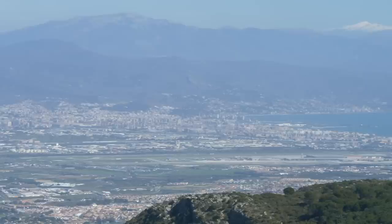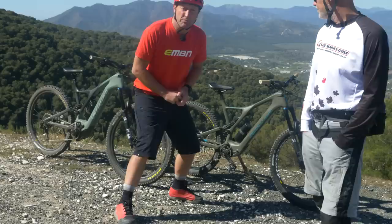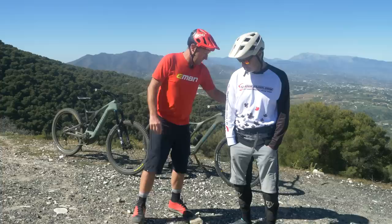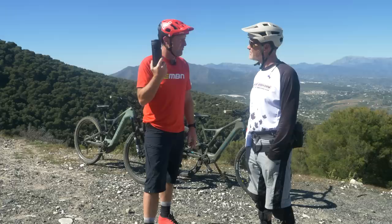Just before we go, I just want to point out some logistics of batteries. As you can see, we've got one 160 watt hour range extender in there, that is it. And as you can see, a very suspicious looking water bottle in the Levo, which is obviously another. And we have got Michael here with a third. So that's three 160s, which I make 480. 480 plus the 500 watt hour in the Levo.